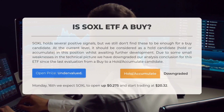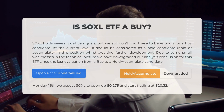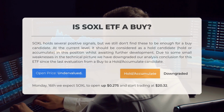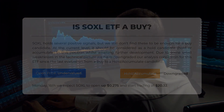After examining the volatility and movements from the last trading day, our systems indicate that the current price is undervalued. For trading on Monday, the 16th of June, we anticipate that SOXL will open higher by 275 thousandths of a dollar, starting at $20.32.